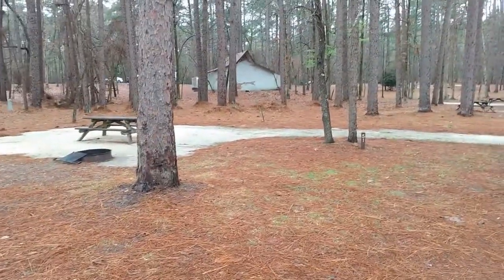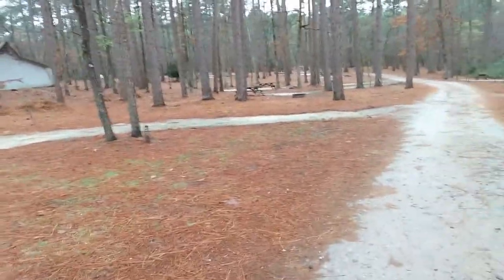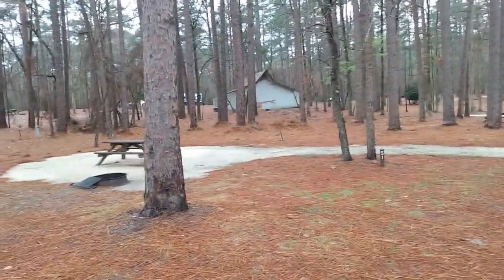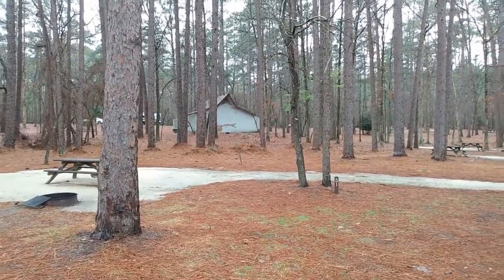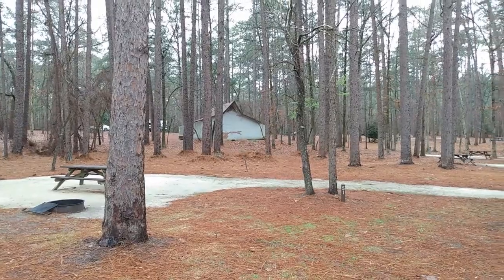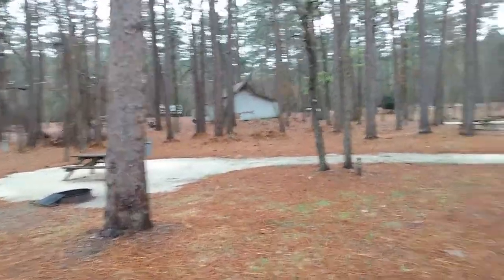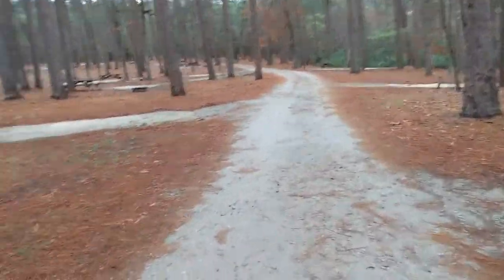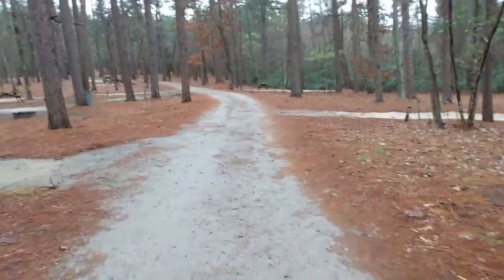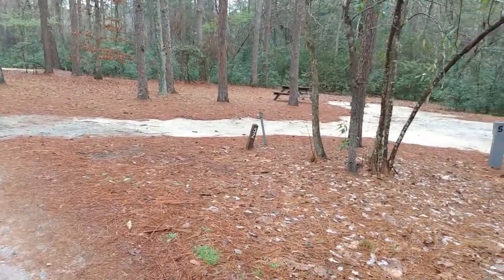This is 51. Like I said, all the sites on the inside are not private. And there's also no way to access that shower house there without walking through a site. They don't have any sidewalks or anything walking up to it, and there's sites all around it. There's actually a little trail that runs from the other shower house up, and it's easy to get to the other shower house. But that one you can't get to without actually crossing through a site. So that's another thing to keep in mind when you rent one of these sites. 52.